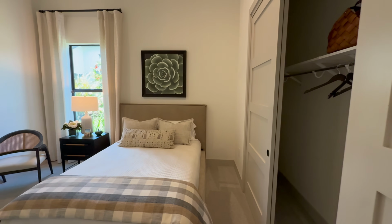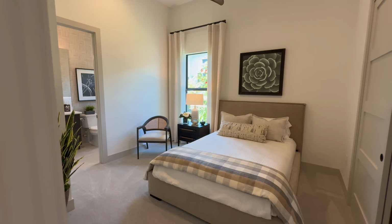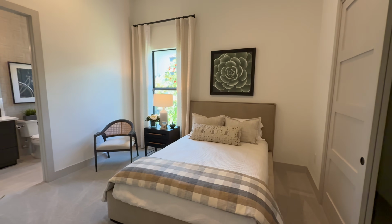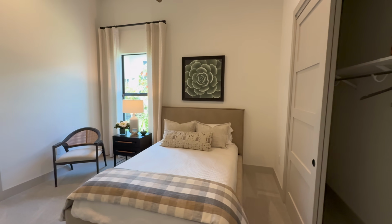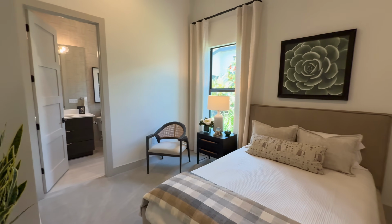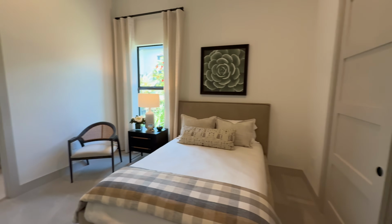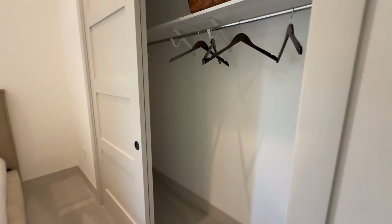Okay, so this is going to be our first bedroom right here. I can see that you definitely have a ton of walk room around here. You got your queen size bed. Then of course you got a nice little sitting area. You move this over a little bit more and you can fit an additional nightstand if you wanted to. Now right here is going to be your closet. Look at this, no wire racks.